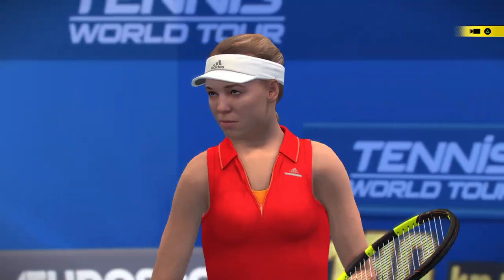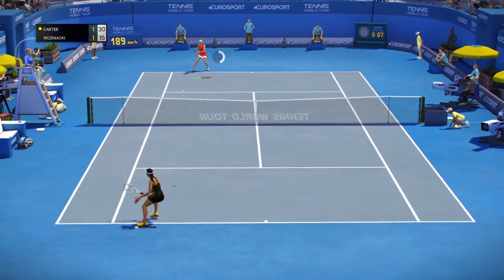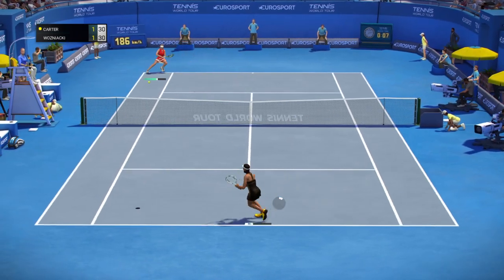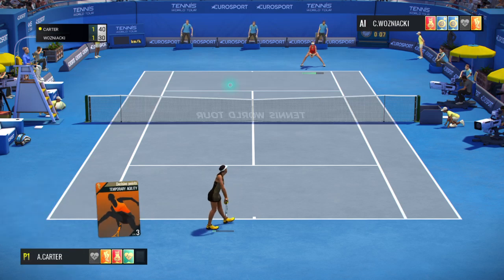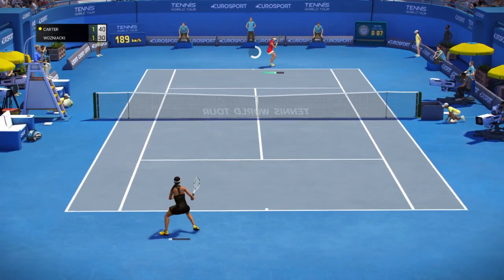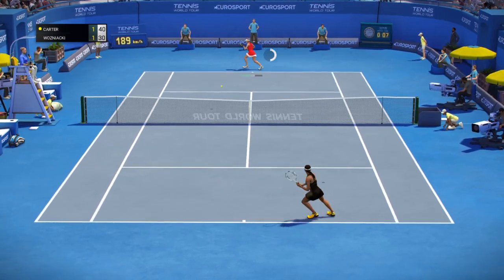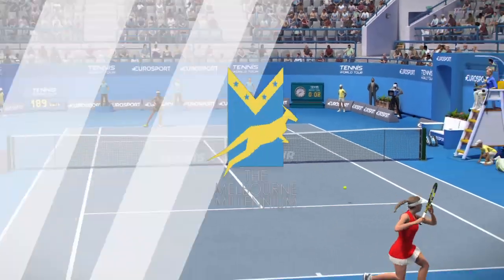Terrific winning backhand. 30-15. She put everything she had into that forehand. Not far from being the best backhand on the circuit. 40-30. Deuce.